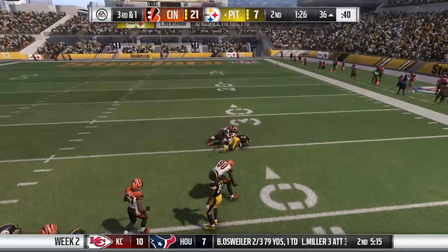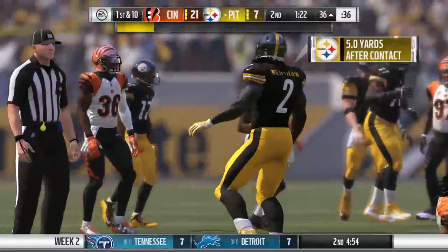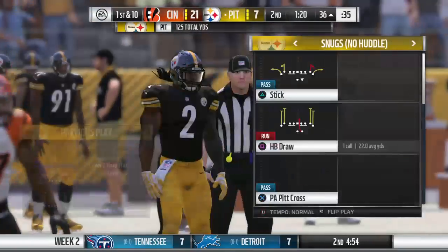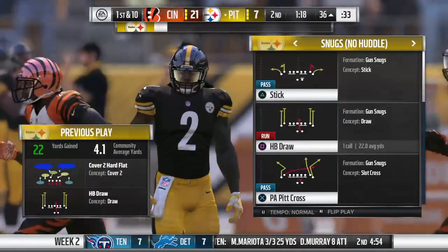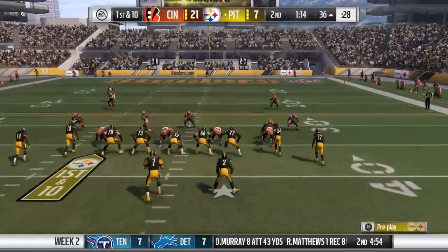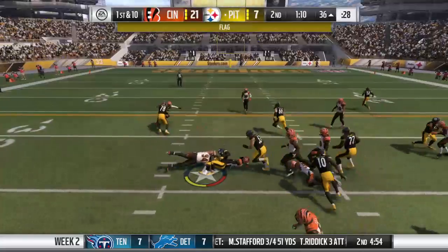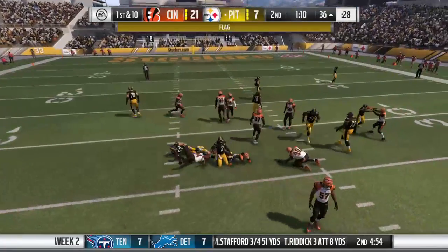And he's taken down, but not before he gets this into enemy territory across the 40. This guy's well on his way now to a big game on the ground. It's another good run there. Puts him over the century mark in yardage, and we're still in the second quarter. They'll run it now out of the gun. And a short gain down to about the 33.